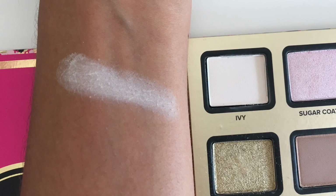So here's the top row swatch. The top shade here is Ivy. This is a matte white. It's kind of a bone white. It's not 100% bright white. It's like an off-white, and it is matte.